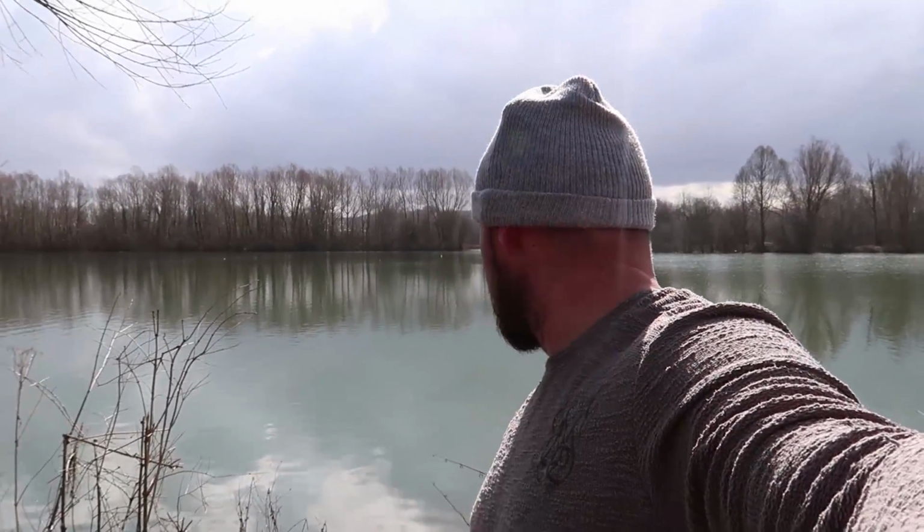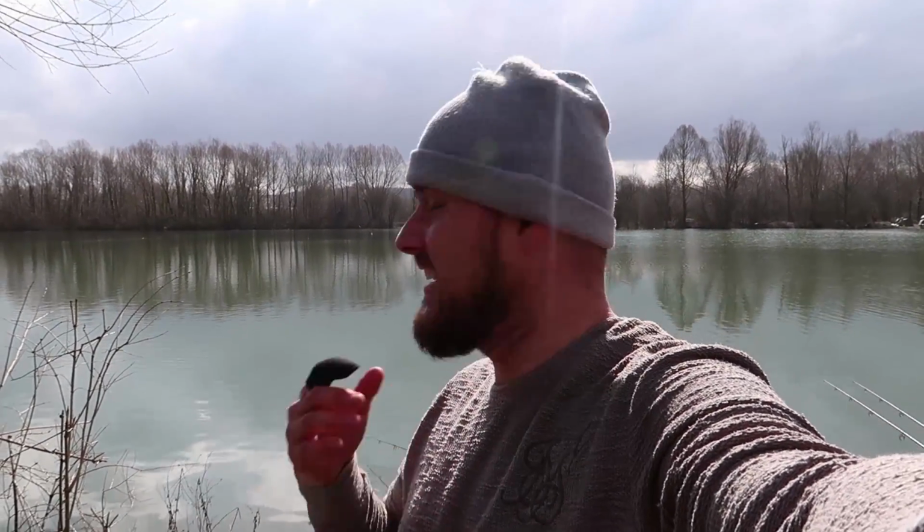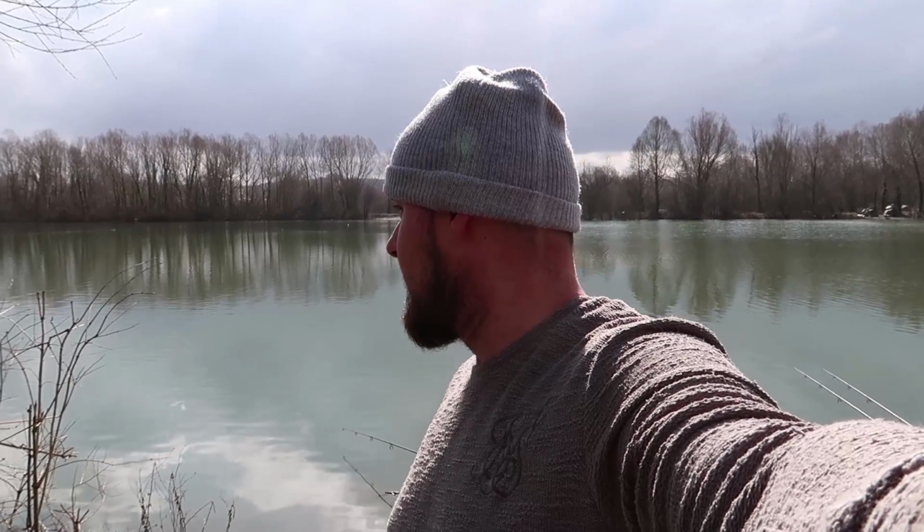So there's one further out, one further in. I'll put the bait directly in the middle. So fingers crossed that gets a take in the day. But the sun is coming out and I'm smiling, so that's the main thing.